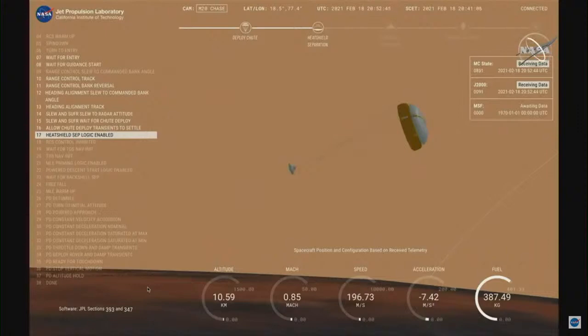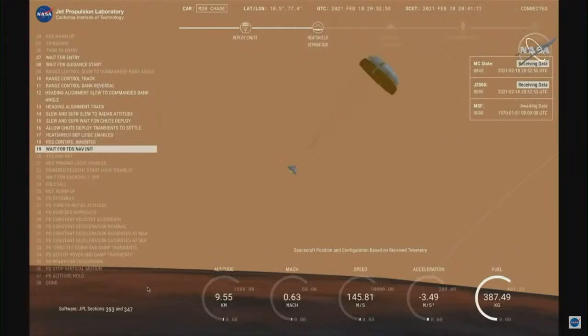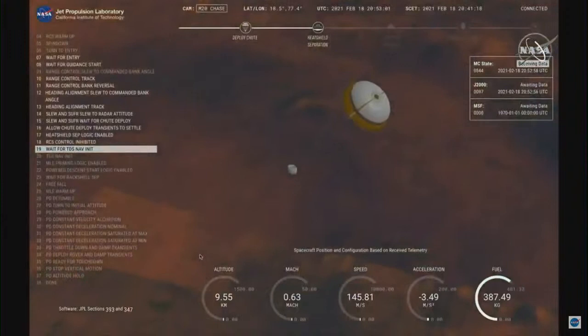Perseverance has now slowed to subsonic speeds and the heat shield has been separated. This allows both the radar and the cameras to get their first look at the surface. Current velocity is 145 meters per second and an altitude of about 9.5 kilometers above the surface.